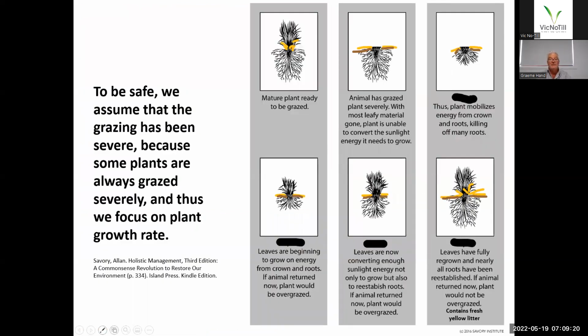This is what we do. We assume that the grazing's been severe and let the plants fully recover. So the cycle is to go from a mature plant ready to be grazed through severe graze, shifting root reserves, starting to put up solar panels, completely put up the solar panels and starting to replace the root reserves, and then solar panels plus litter, which is from leaf emergence rate, and the roots are all replaced.